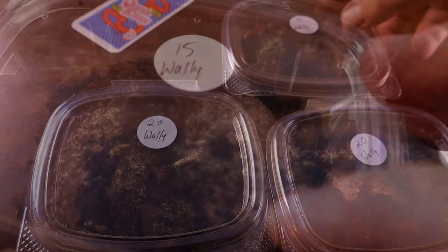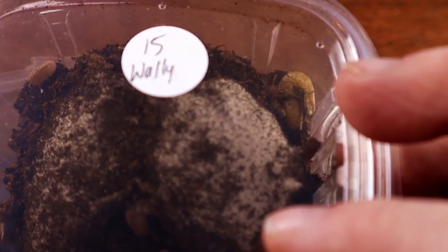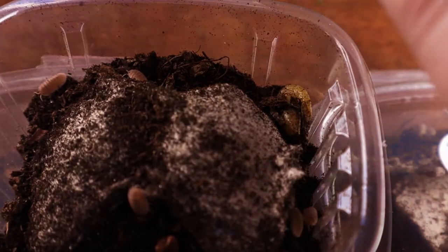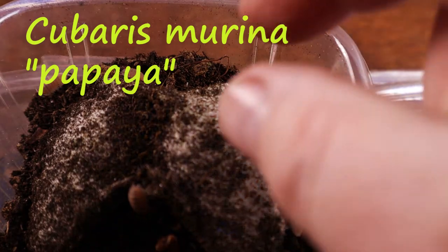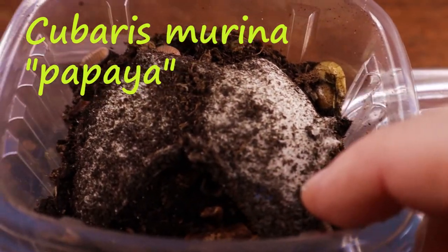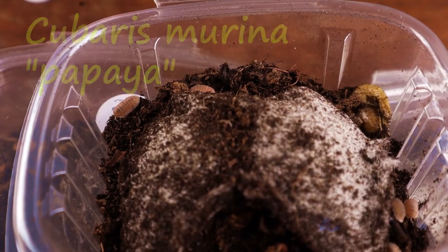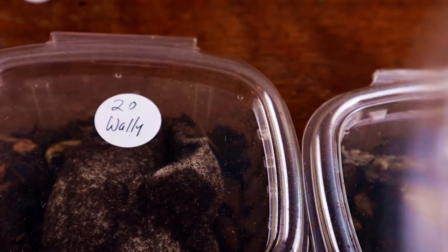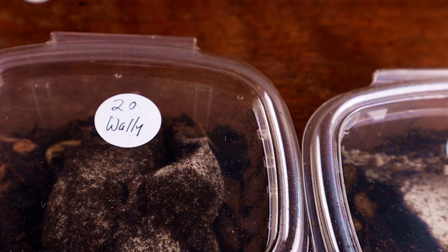Let's move that out of the way. It looks like this is a 15 count of Cubaris Wally. It's actually Cubaris Papaya. This is a version of the Cubaris Murina. And you can see some of them out right here. We're going to put them away in just a little bit and get a closer view of these. Fantastic looking little isopods. It looks like there's just a bunch of them in here.